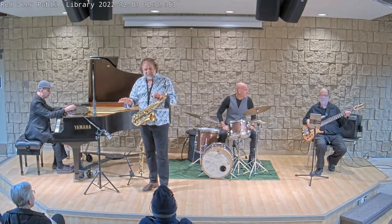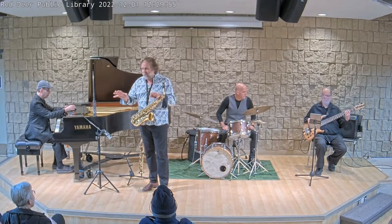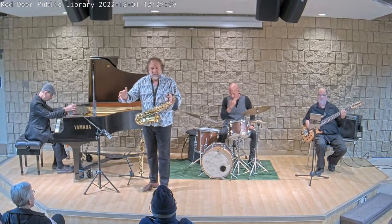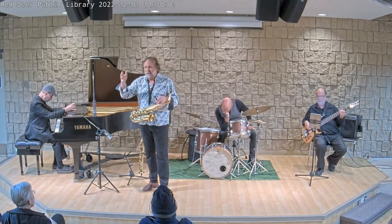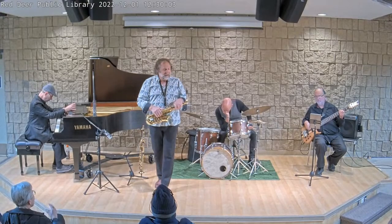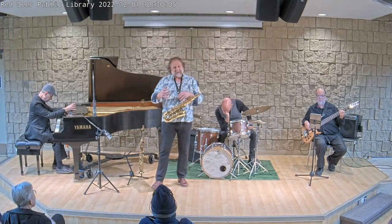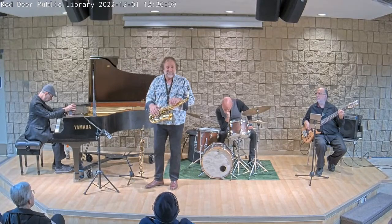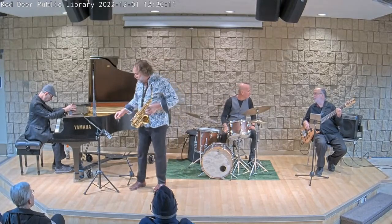Without rhythm, there's really no determination as to what kind of music it is. That's what determines what music is, whether it's country or rock or blues. And in every genre, you have different types of rhythms. So the one that we're going to play now is more of a Latin-based rhythm, and it's entitled Poinciana.